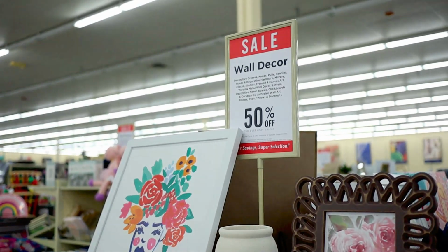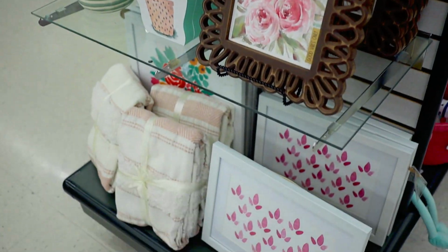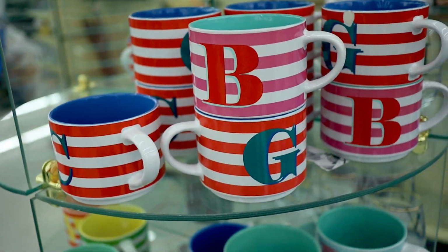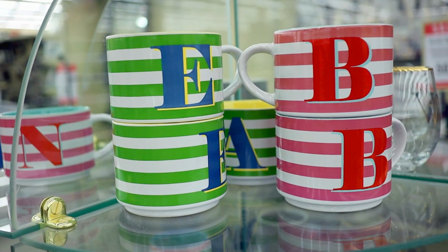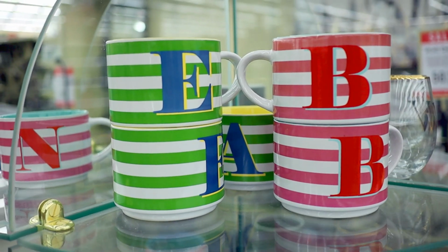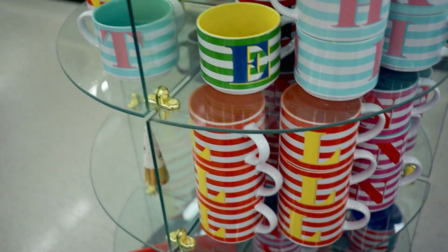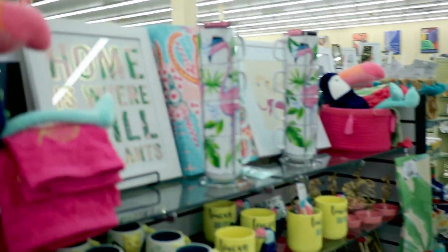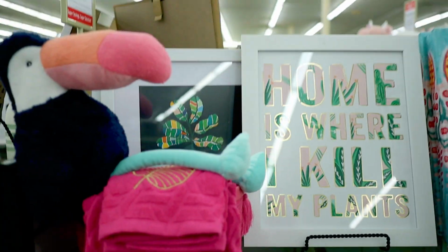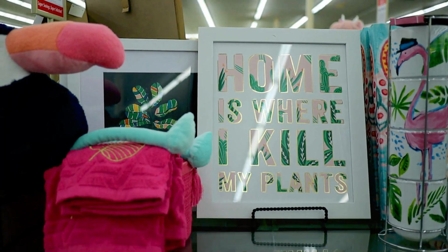Look at these themes. This whole section is speaking to me, y'all. All of the colors, just the vibe that it's giving off. And then they have these mugs with initials on them. It almost gave me another excuse to get another mug. But then the E was green and blue, and I'm like, ugh. That wasn't the color I was excited about. I was so excited about some of these more tropical looking colors, not the green and blue. So at least I have a reason now not to get that one, but I'm loving everything that I'm seeing over here though. Hey, look at this sign, home is where I kill my plants.